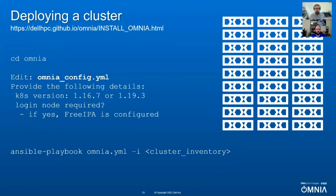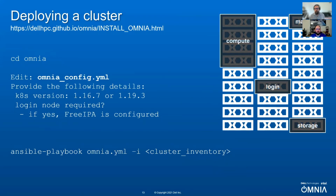And what we can do is using the Omnia Ansible playbook, we can tell it which version of Kubernetes we want to use, which is currently 1.16.7 or 1.19.3, and if we want to use a login node or not. If we do use a login node, then we go ahead and configure a full setup of FreeIPA for user management with Kerberized logins and all of that goodness that comes along with that. And then again, same thing, it's a one-liner to deploy this cluster. It's just the Ansible playbook, running the omnia.yaml and passing it that inventory that we had just passed it. And so now out of my group of infrastructure, I've been able to create this logical cluster, manager, login, storage, and you can see it over here in my picture.